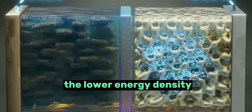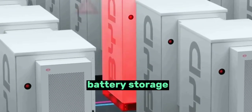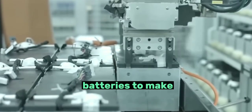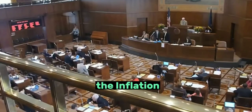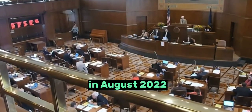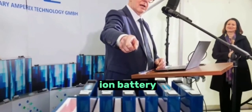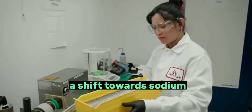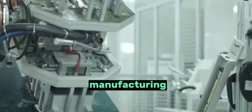However, the lower energy density of sodium-ion batteries is less of an issue for grid-scale battery storage. In fact, utilities can simply install more sodium-ion batteries to make up for the lower energy density without the need for additional space. The Inflation Reduction Act passed by Congress in August 2022 was aimed at reducing China's dominance of the lithium-ion battery market. However, a shift towards sodium-ion batteries may actually increase China's control over battery manufacturing.